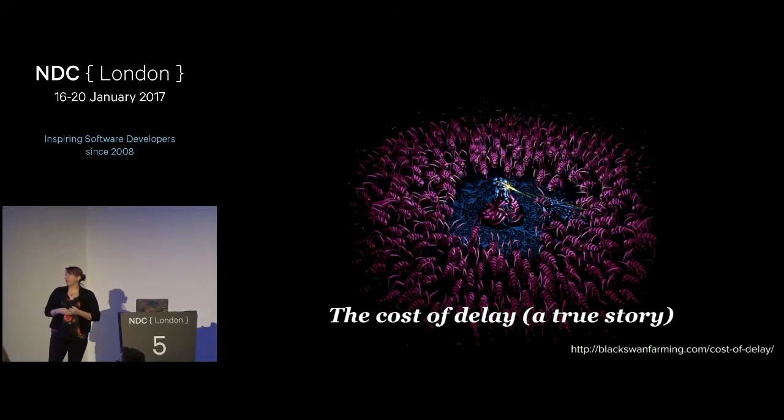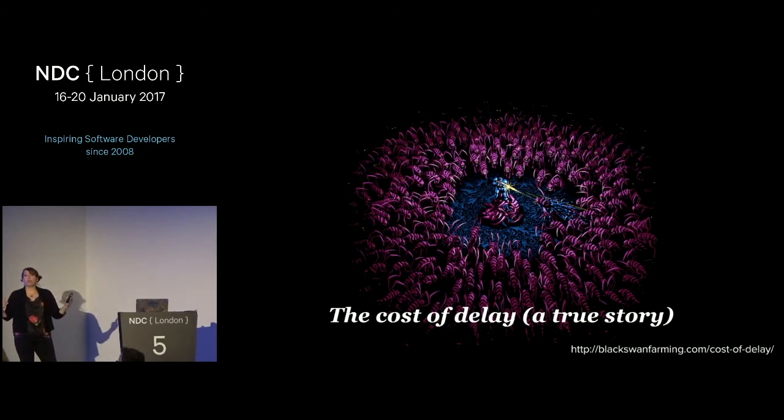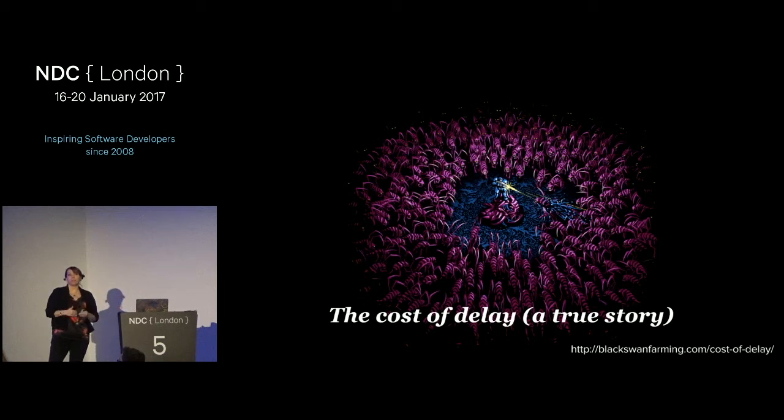The cost of delay. This is a concept about the idea that the longer time you take, the less value there is in what you deliver. And it's an important Agile concept. It's part of the idea about delivering and releasing when ready, and delivering early and often.